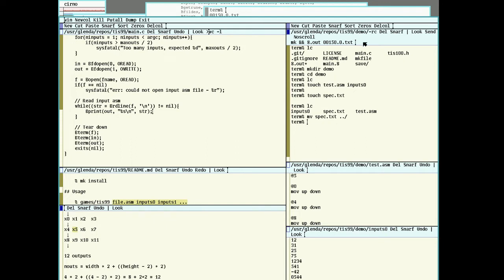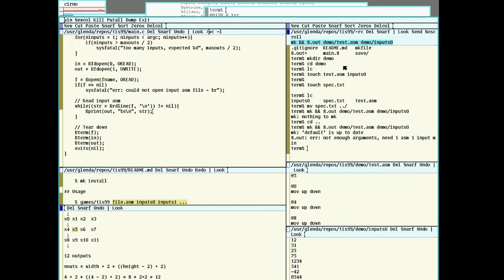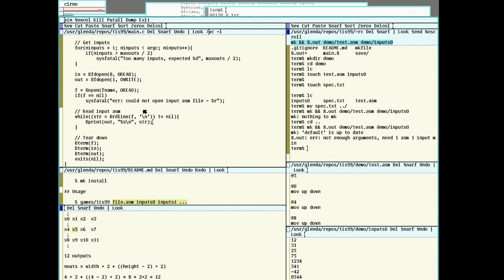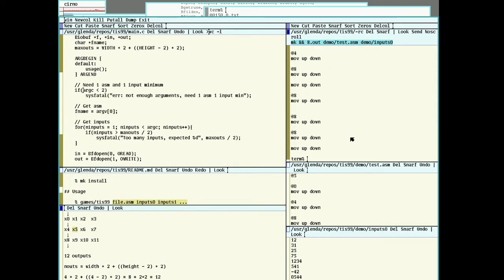Okay, and so we can do demo/test.asm, demo/input 0. Right. Not enough arguments. Need one asm and one output. Oops. Cool. We get the file.